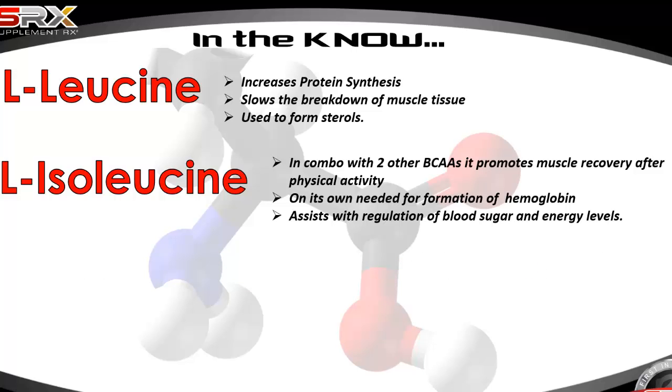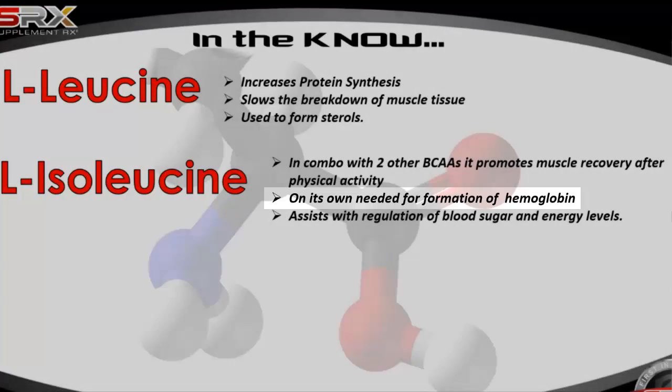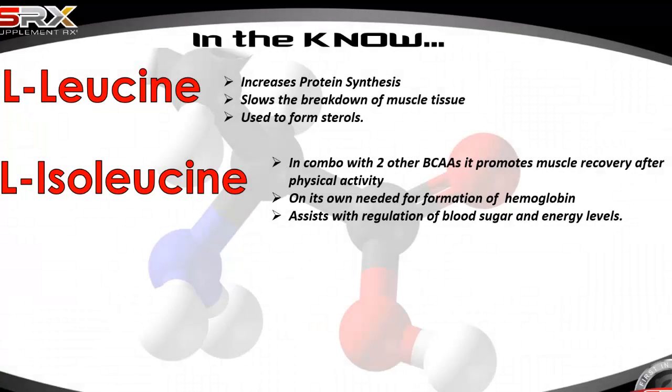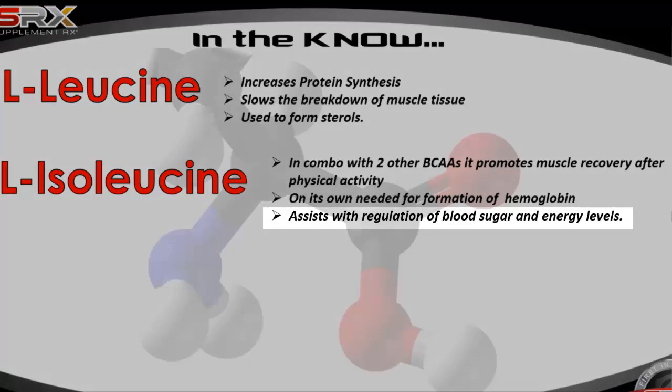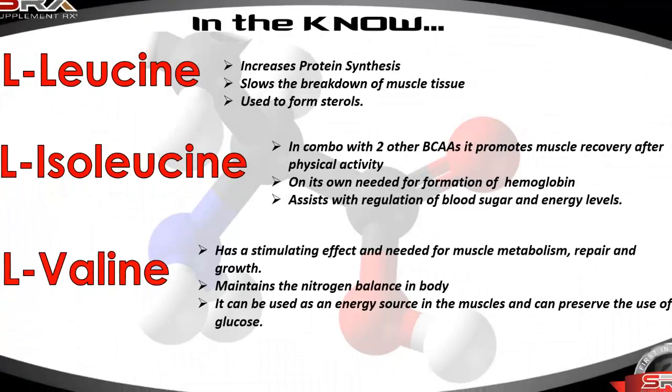It's also key to building up the red protein, hemoglobin, which is key for transporting oxygen in the blood. So extra blood flowing to the muscles, bringing in oxygen, helps with fatigue and that nasty buildup of lactic acid, but also helps with removal of waste. Isoleucine also can be broken down for energy within the muscle tissue. It can keep energy levels stable by regulating blood sugar levels. Now, the last of them is valine.